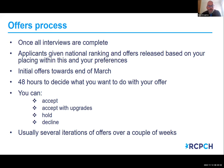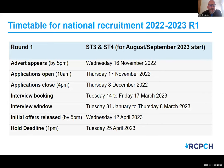And then there are multiple iterations of offers over the next few weeks as the process is worked out. These are the dates. Adverts will appear on the 16th of November, so next week. Applications open on the 17th. They close on the 8th of December. Interview booking is in those dates, and the interview window I've given you already.